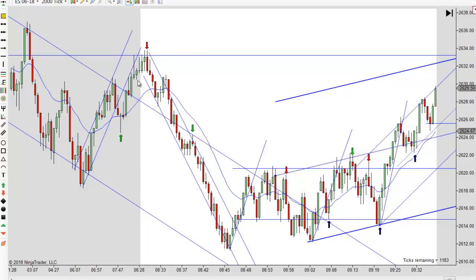this pattern's been good to us, and you got two legs down, and it's trying to bounce, and it doesn't, and it turns down right off that key entry point. It was really kind of hard to know if that was the right spot. You could have played this here, or you could have played it here.